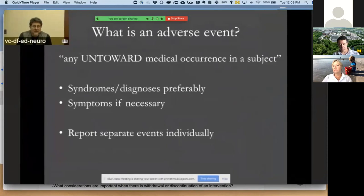If you have somebody who has a fever and cough and a normal chest X-ray, that's going to be a more difficult clinical judgment. It could be reported as pneumonia still if that's what the clinical impression is. You don't have to know for certain. You just have to think that is most likely what's going on. You want to be as accurate as you can.